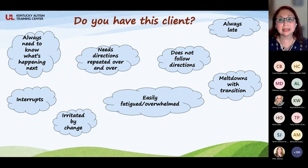That's also where you can get sometimes the meltdowns with transitions, because they don't remember what's coming next. Okay. Following directions, it may be too many steps. And again, remember, they're constantly trying to filter out all this other input.